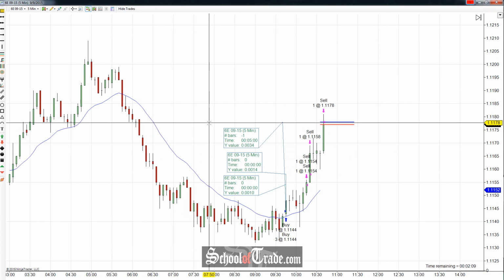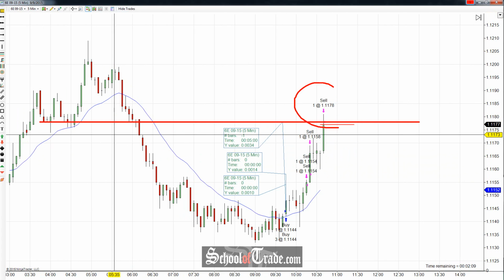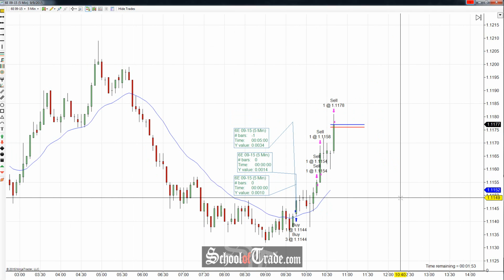But again, this is this block area of resistance. This is the location that you have to be careful of. We're right out at 1178. If they can close past this, they may have the green light to shoot all the way back up to the high of day. But if they can't, you might see them falter and go right back down to a new low. But we're done with the trade. Rather be conservative on this one. 34 ticks on that final portion. Overall, 68 ticks, $850 in the bank.